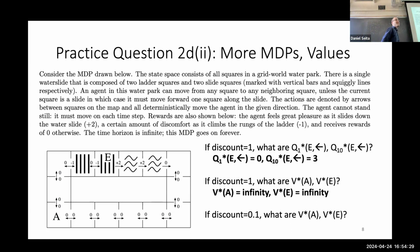Yeah, very good. They're both infinity. So your discount factor is 1, so you can take the time horizon as infinite. If you're over here, you might as well just keep going clockwise around the whole thing. You get -2, but you get +4, so you get a net +2 every time you go around. Because there's no limit, you just get an infinite sequence of +2, +2, +2, +2, and so on.